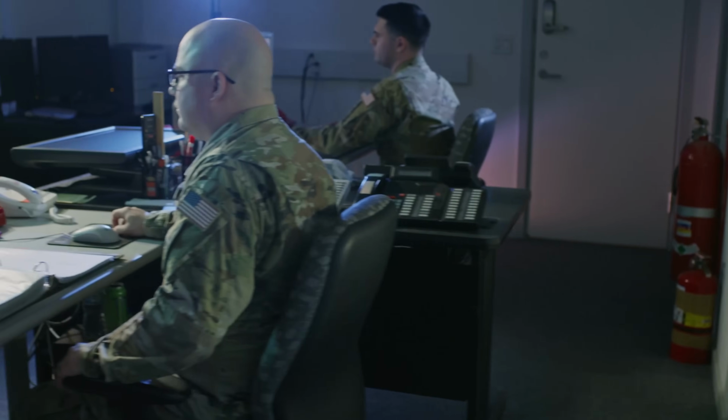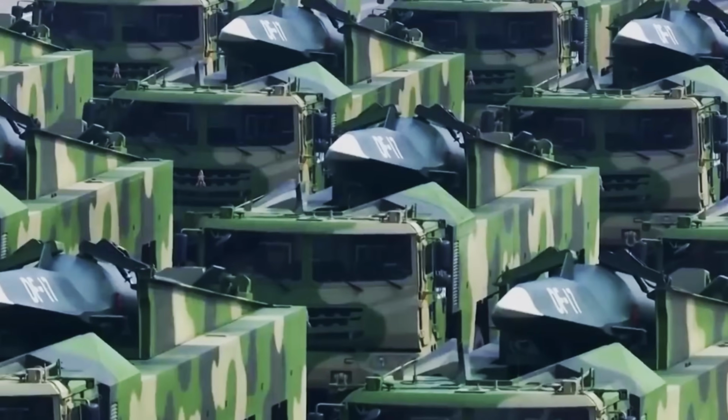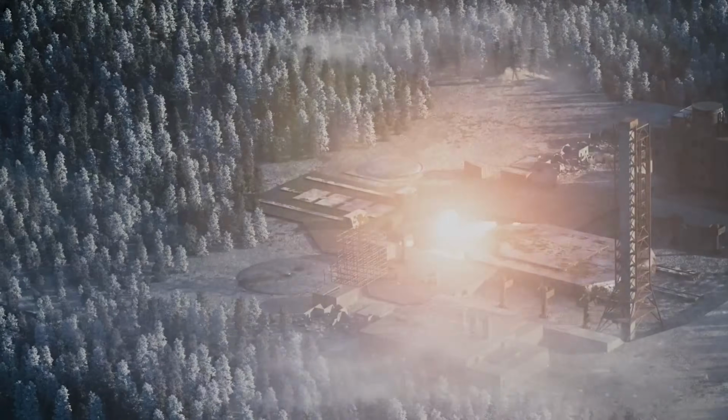In terms of technology, I would say, you know, the US is probably a little bit ahead of everybody else, but in terms of systems having been deployed, I would say that the US is behind. China and Russia are ahead.